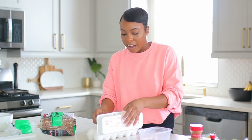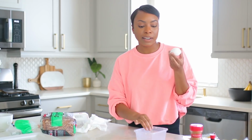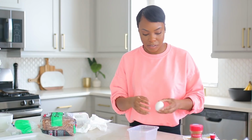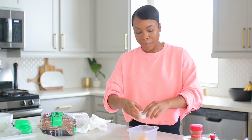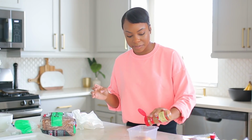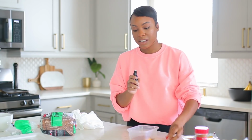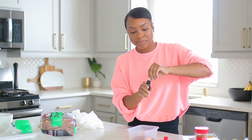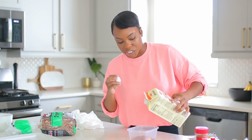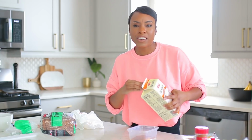So I am gonna take just 1 egg because I'm only doing 2 slices of French toast. So first I'll add that into my little bucket, or I guess container. And then I'm going to add in some cinnamon. And yes, I add a lot of cinnamon. I'm going to pour in just a dash of vanilla extract, and add just a little bit of almond milk. I don't know why I've started to do this.